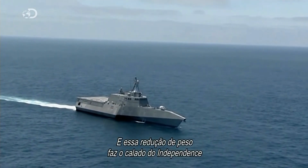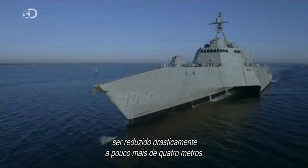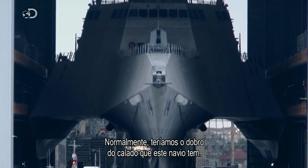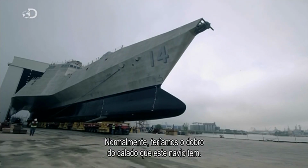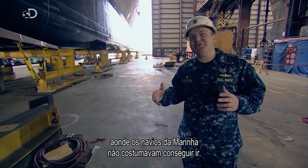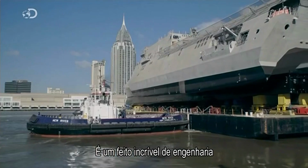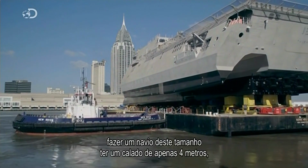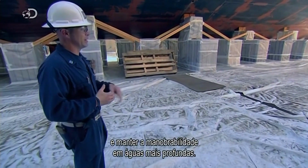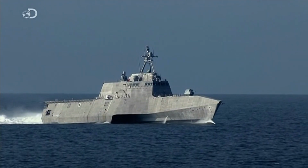And that huge weight reduction means the Independence variant's draft has been dramatically reduced to just over 4 meters. Normally, we would have about twice the draft that this ship has. And that enables us to go into waters and visit ports that traditionally our Navy ships have not been able to get into. It's a pretty incredible feat of engineering in order to get a ship this size to have a draft of only 14 feet, but still be able to maintain maneuverability in deeper waters.